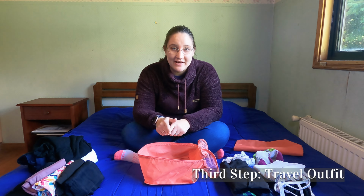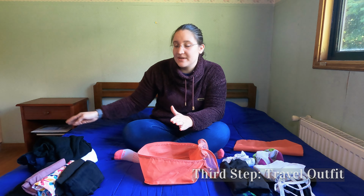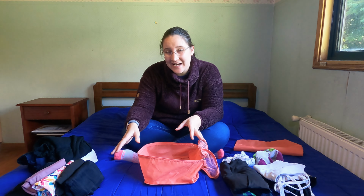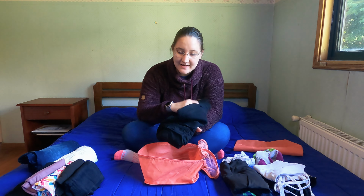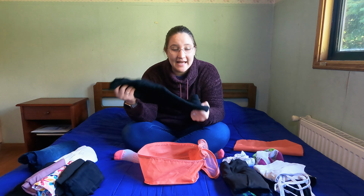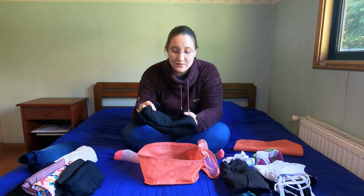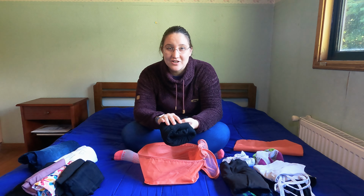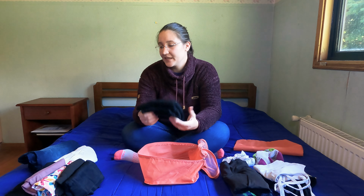I'm going to start with my travel outfit. I like to be comfortable. I like to have long pants when I'm traveling, especially with airplanes. So I have these nice flowy black pants that I'm going to be wearing. It'll keep me warm while not too warm, and it'll work for an extra outfit as well.